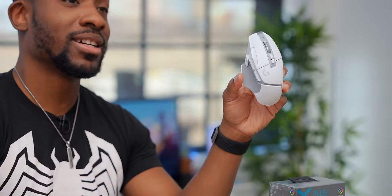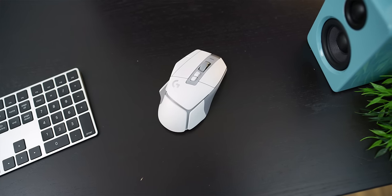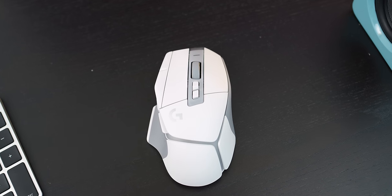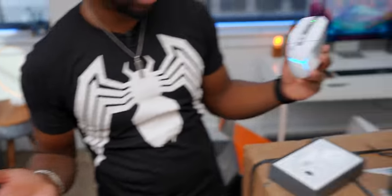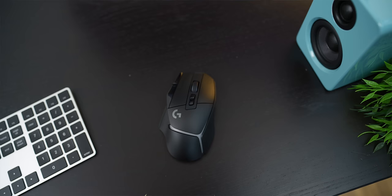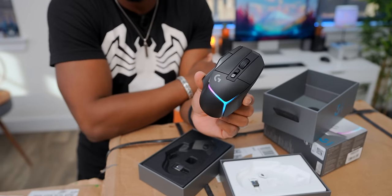Nah, this looks clean. This is a very clean looking mouse. Listen, I'm a sucker for the G502 design. Just the ergonomics, the way it feels in the hand, so nice. And I love the little gray accents that they have around it. Oh, come on, man. This is it in black. It's a little more subdued. It looks more like the original one, but let's turn on the lights.